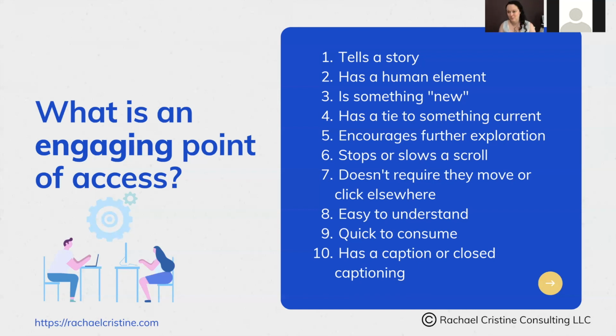And then the third reason as to why this is a good thing to do is, again, search engine optimization. It will help increase your score. It will help make things more findable and discoverable.